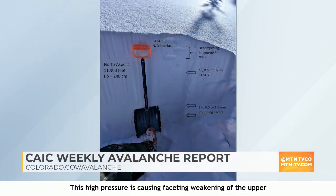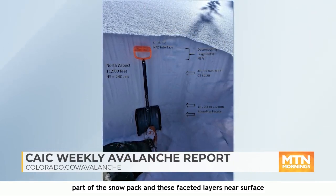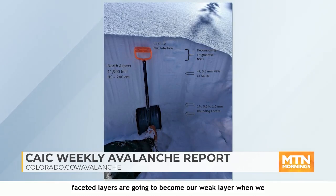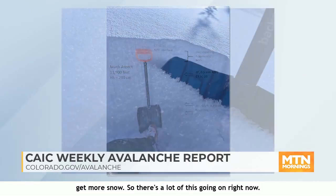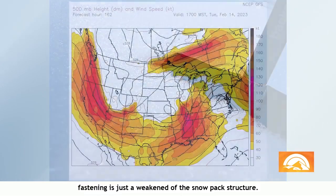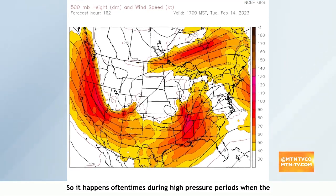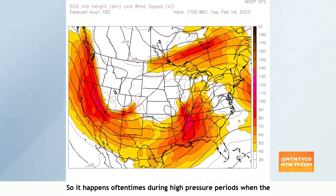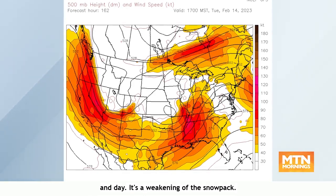This high pressure is causing faceting, weakening of the upper part of the snowpack. And these faceted layers, near surface faceted layers, are going to become our weak layer when we get more snow. So there's a lot of this going on right now. This is pretty normal. For high pressure, that word you're using, faceted, tell me a little more about that. What does that mean? Yeah, faceting is just a weakening of the snowpack structure. So it happens oftentimes during high pressure periods when the temperature is fluctuating dramatically between night and day. And it's a weakening of the snowpack. People often call it recycled powder, which is a pretty normal term for that, but it's actually faceting.